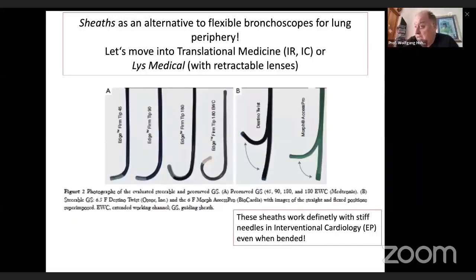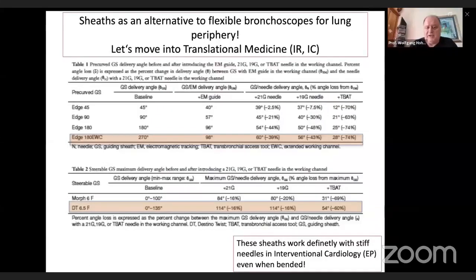However, it has no lens, but for the periphery we do not need a lens. For example, I'm working very often under CoMCT, and then I work in the 3D space without any visual effect at the moment, right? However, that comes from the EP sheath.